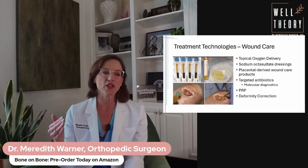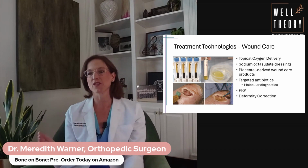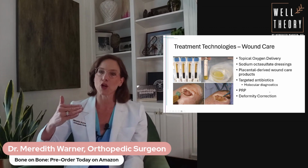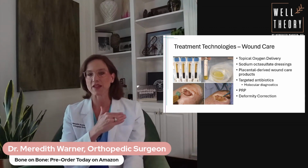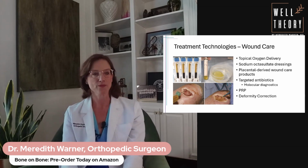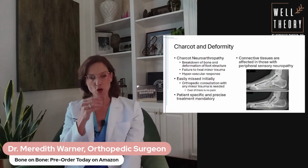And then, of course, deformity correction. You have to offload it. You can't have an ulcer with a high contact pressure, treat the ulcer and leave the high contact pressure. That makes absolutely no sense, but that is the standard of care right now at most wound centers. And then Charcot and neuropathy.